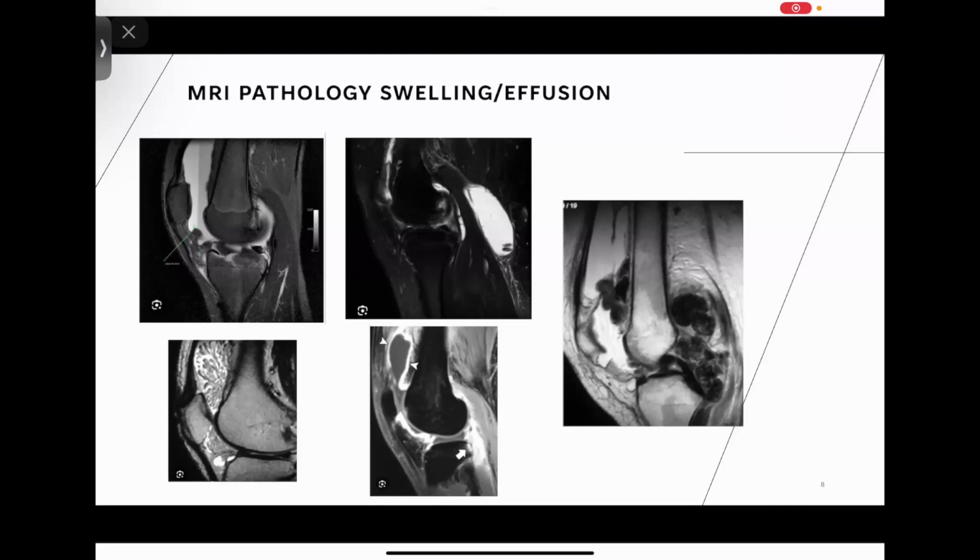And then at the bottom middle image, we see pretty substantial synovial enhancement and bone marrow edema. If I saw this on a post-contrast MR, I'd be concerned about infection or some sort of inflammatory arthritis. And then, more rare, at the bottom left, we see a case of lipoma arborescens, which is a synovial proliferation that often happens in long-standing inflammatory cases.